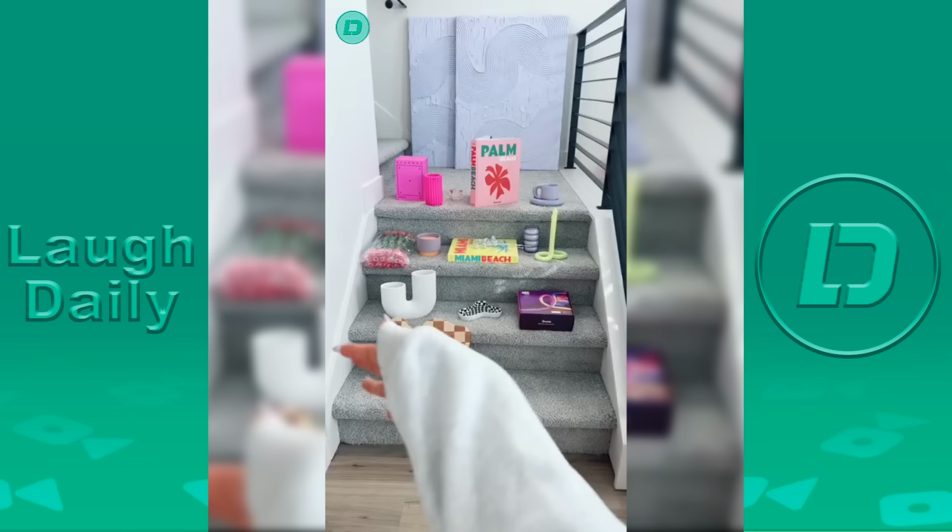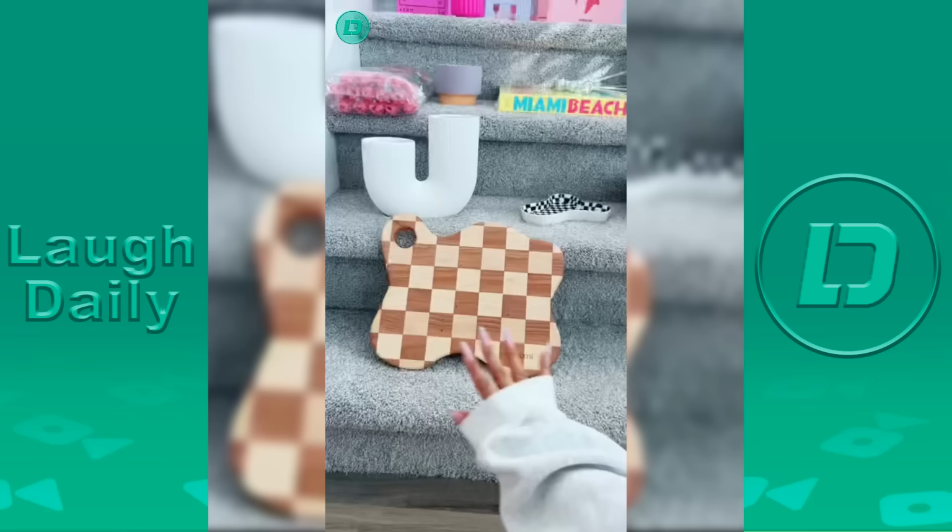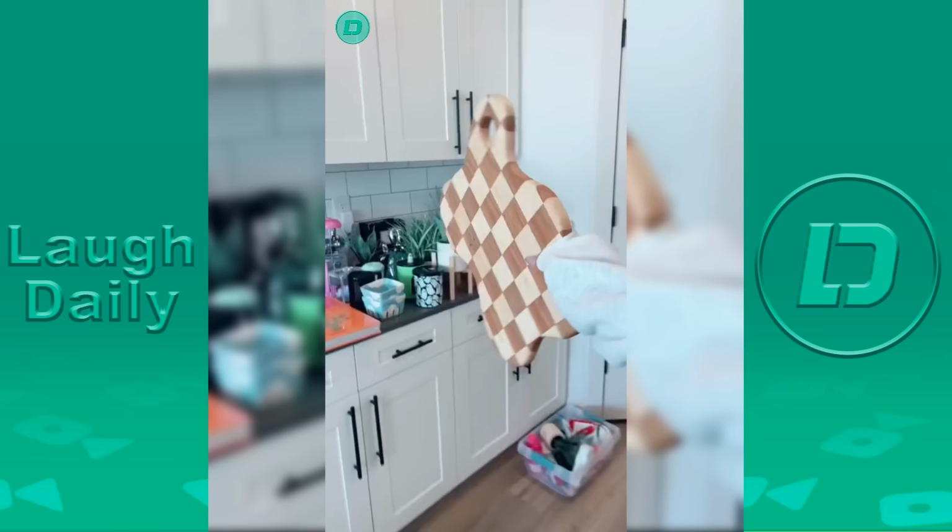Here's another one of my 3 a.m. purchases, but for my new house. It took me 17 times to say that. First is a cutting board from Nordstrom. It's wavy. I've never seen a wavy cutting board. Once I clean my dump site, it's gonna go over here somewhere.